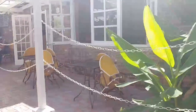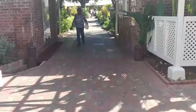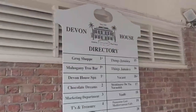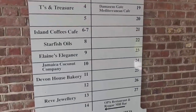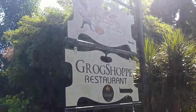Right now we're heading round to the back. This is a new restaurant. I mean, I know the place here, but it's new. Well, relatively new, but new to me. And we're heading in the courtyard right now, and we're gonna look and walk around here. So yeah, let's go see if we can find Devon House Bakery for patty and Devon House ice cream. Yes, that's what we're hustling for right now.